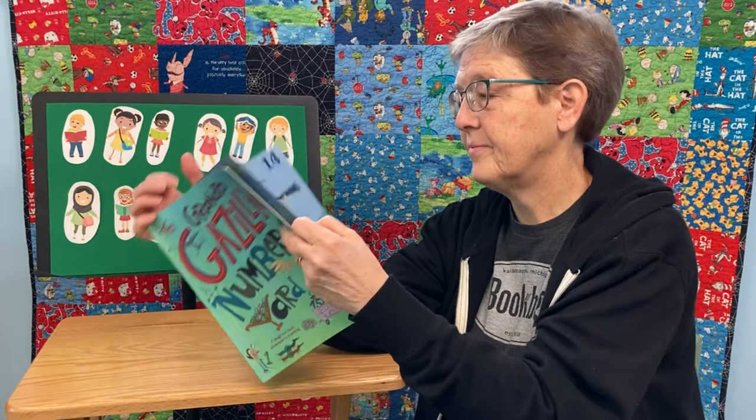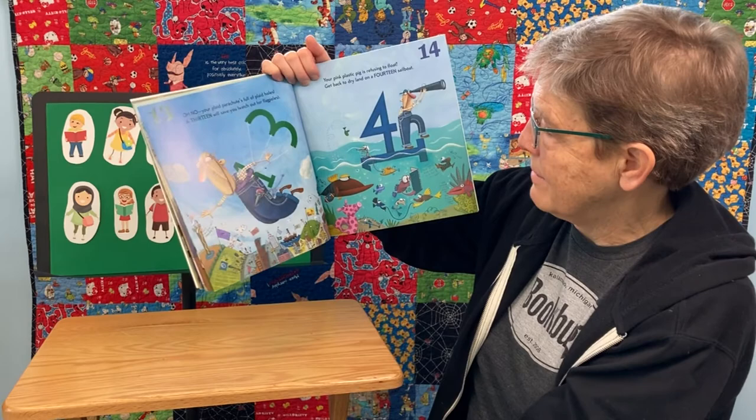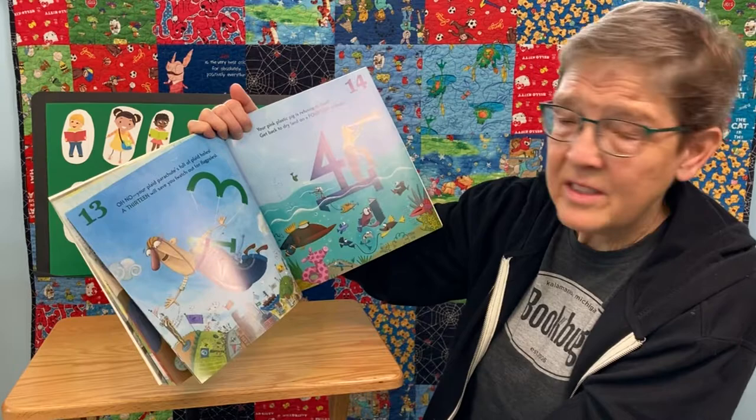Thirteen. Oh no, your plaid parachute's full of plaid holes. A 13 will save you, but watch out for flagpoles. Your pink plastic pig is refusing to float. Get back to dry land on a 14 sailboat.